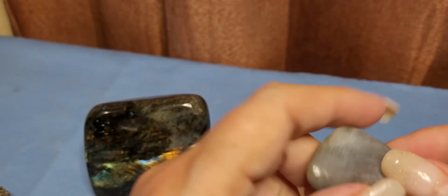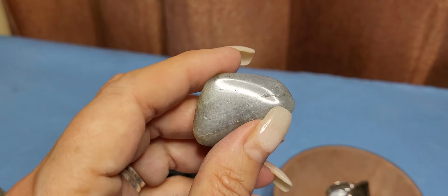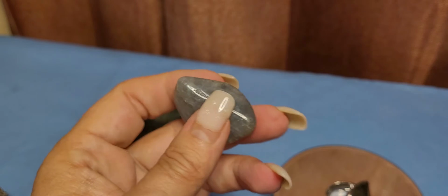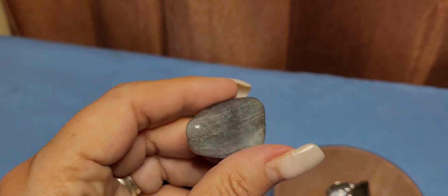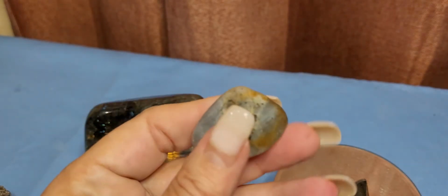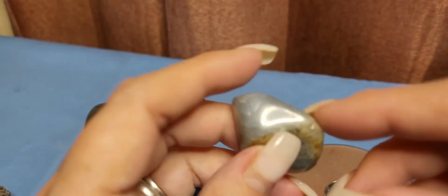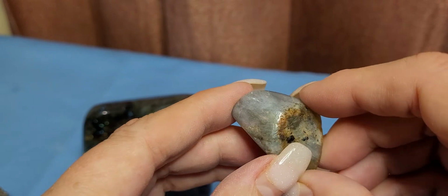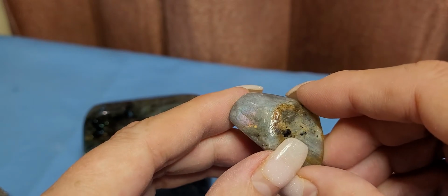This is a lighter color. Usually it's darker material, but this one's light, and it's hard to find that flash in here, but it is. It's in here somewhere. Oops. Having to hold things with one hand doesn't always work. I promise you there is a flash. There it is. See that pink?